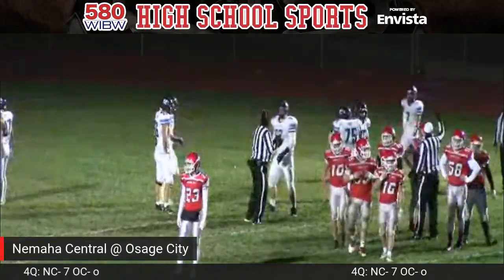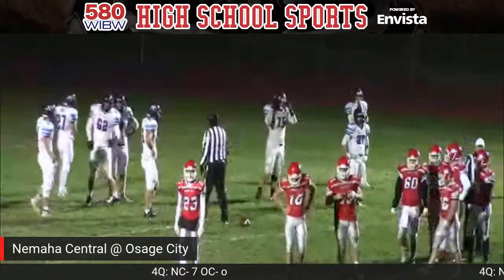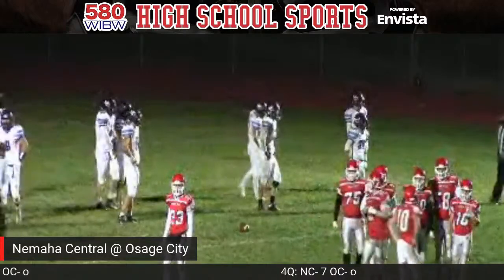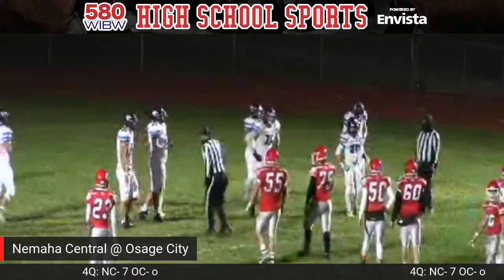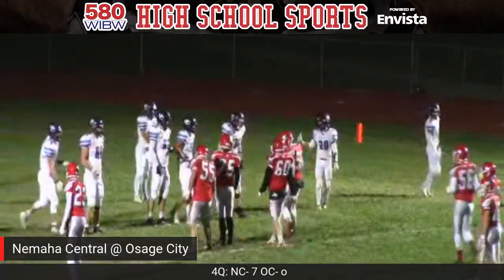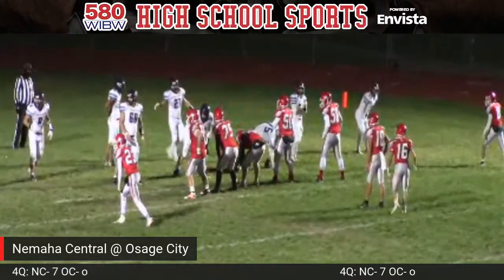And now, Greg, what a moment. A gain of about a yard. 4th and goal from the 4-yard line. Osage City ball, trailing 7-0. Yeah, they're signaling in the play. Not going to take a timeout. Clock running down, about 9 minutes left. This may be the game right here on this 4th down play.